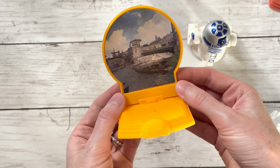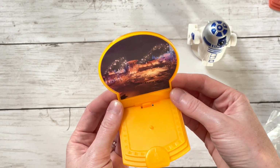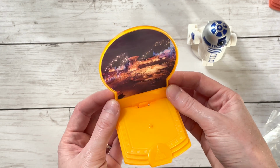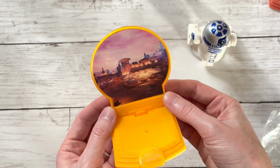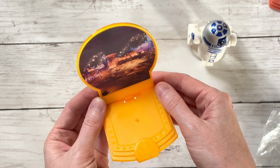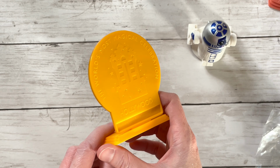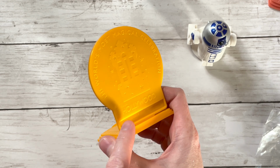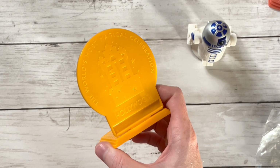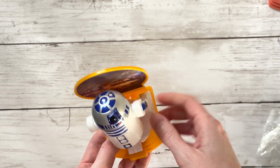Here you can see the daytime and then the nighttime with the fireworks. Look at that. Oh, that's so pretty. It almost looks like a trail of pixie dust in the sky. All right, and the back, it says the same thing, the world's most magical celebration, but this one says Disney Hollywood Studios. All right, so that's little R2-D2, so he's number 8.